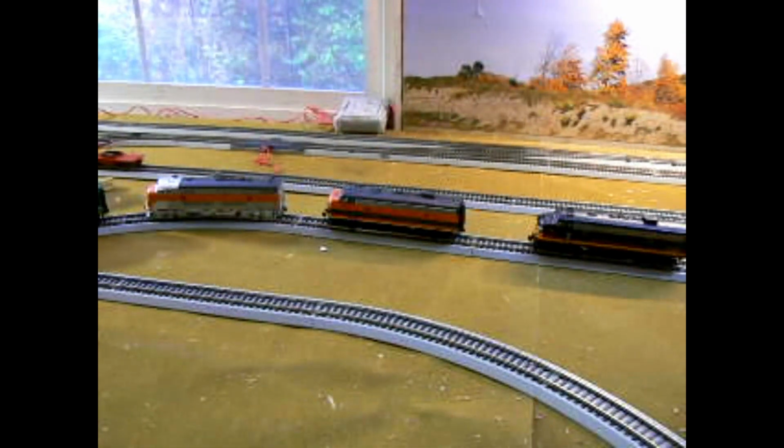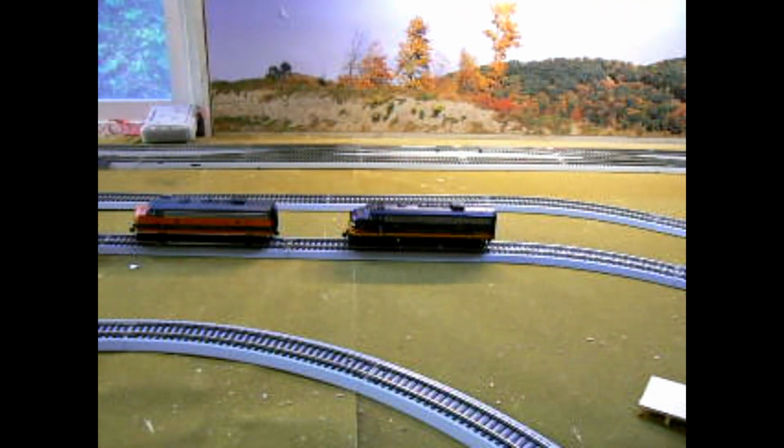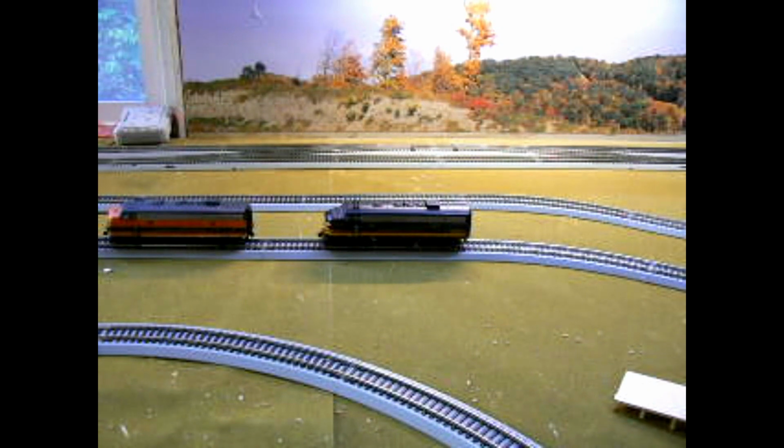Then in the number three position is a Walthers Proto EMD F7A. It's sporting the Great Northern livery, and it has Loksound 5 and DCC. And I'll mention something about Loksound 5 in a minute. And then finally, batting cleanup is another Broadway Limited. This is an EMD F7A in the Northern Pacific livery, the Northern Pacific Pine Tree scheme. So it's a dark green livery. And this one has the Paragon 4 sound.